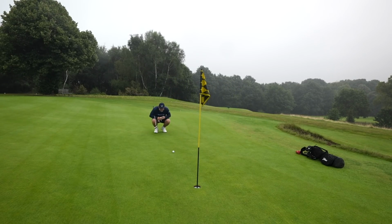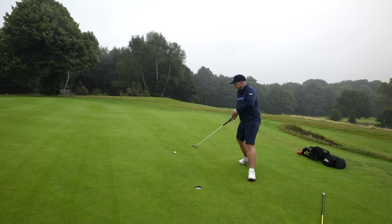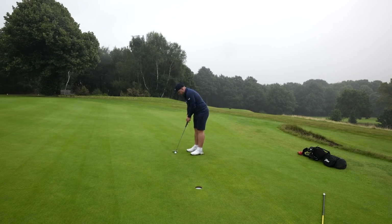Right, testy one for par. Have been putting well recently. This is outside right, I know it is. Just outside, nice pace. Oh, it's gone the other way.